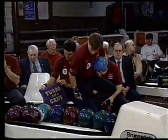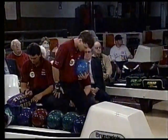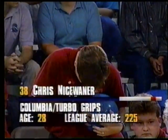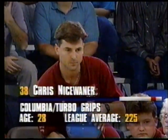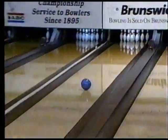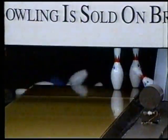All right, 8th frame now for Columbia Turbo Grips. Another look at Chris Nicewaner, 28 years old, league average of 225. His first frame, the 3rd. Chris had a spare, and now here in the 8th.